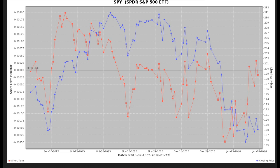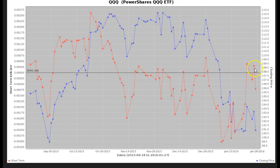And taking a look at the QQQ, which is the NASDAQ ETF, similar situation here. We were moving up, then reversed to the downside. We're already at the lows for the last 6 or 7 days.